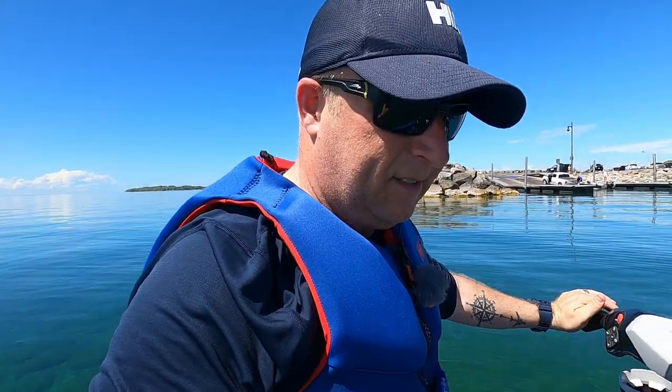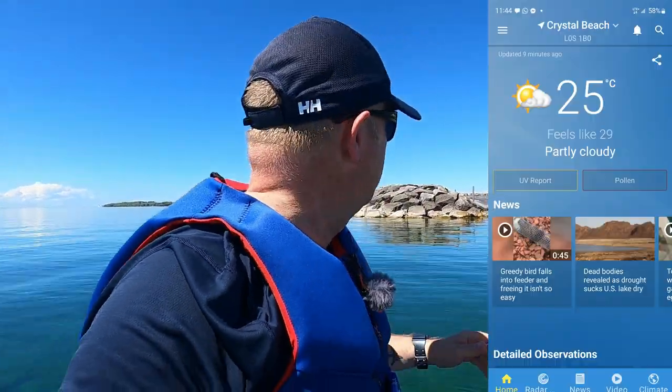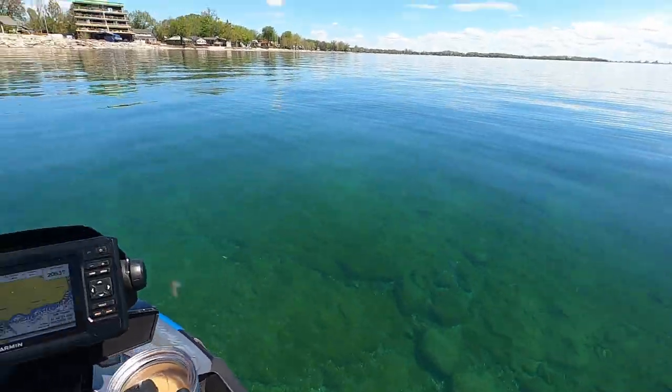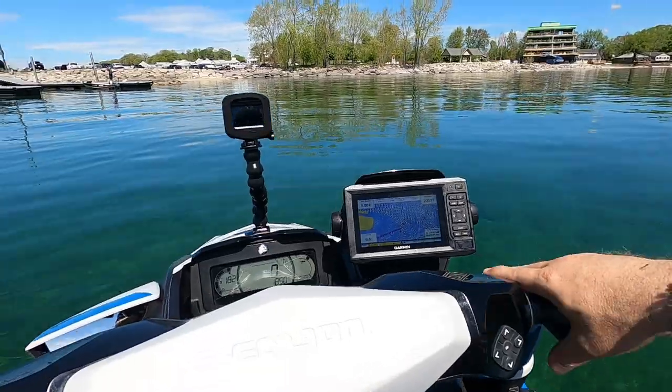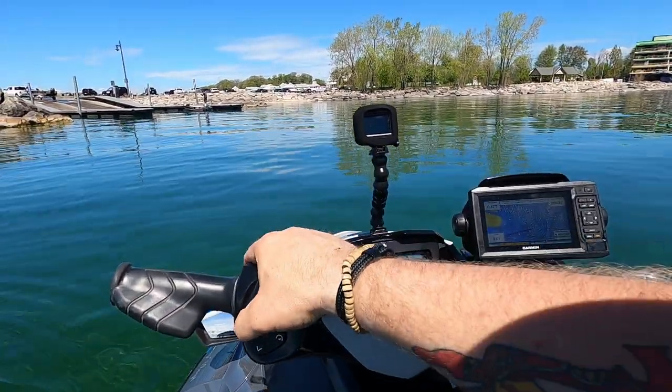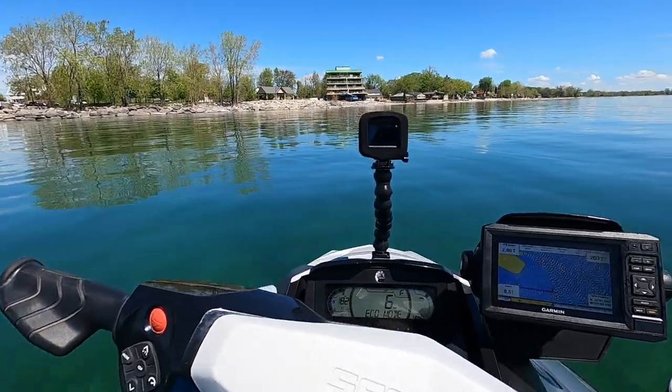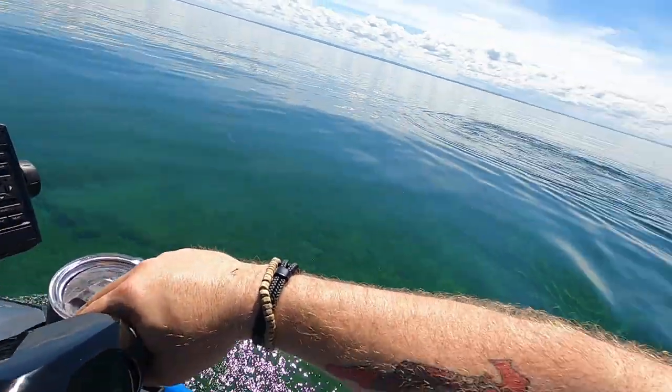All right. We're out on the water. It's currently 25 degrees, I just checked, so it's absolutely beautiful. Once again, crystal clear waters here at Crystal Beach. Let's go. United States of America, here I come.